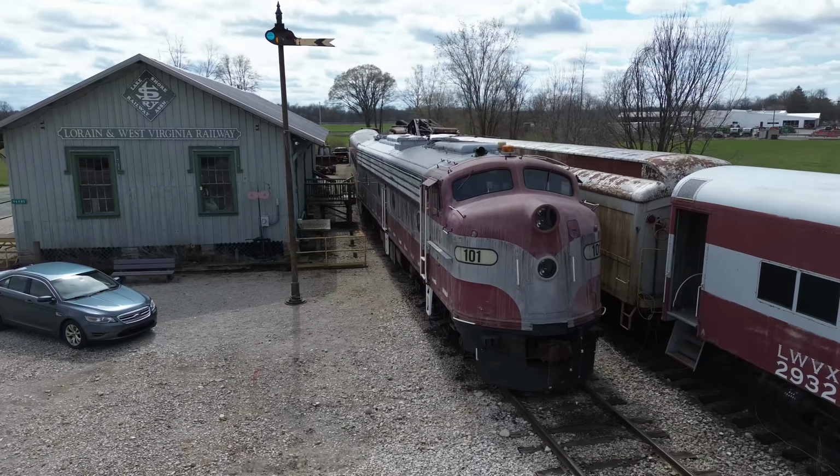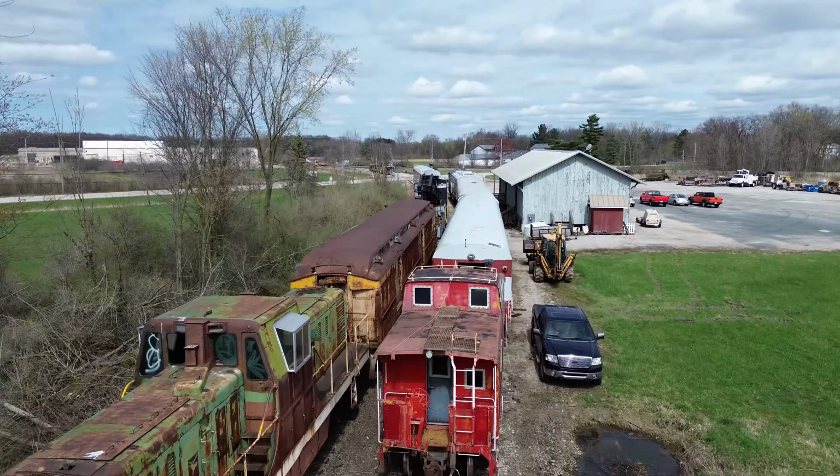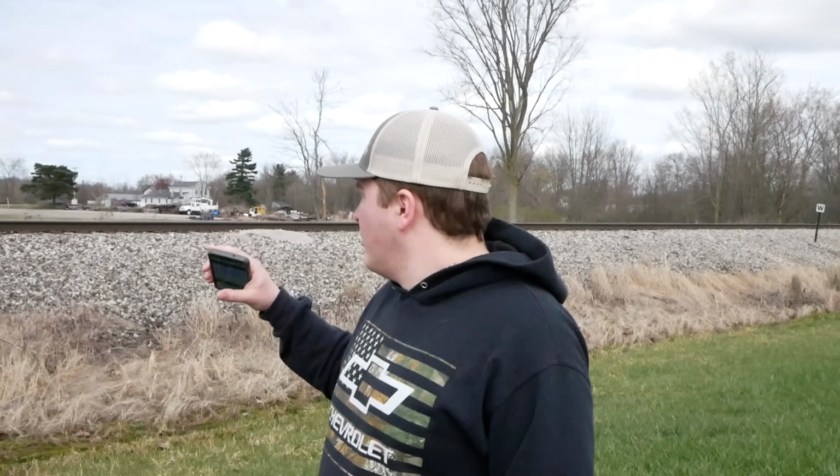It's a tourist railroad. They got a really cool E8 locomotive, a couple passenger cars, a trolley, an old World War II diesel locomotive. But yeah, we're going to be talking about it today, some of the history of it, and explore some of the abandoned parts of it. There's about 6 miles of it that's in service with this tourist railroad.